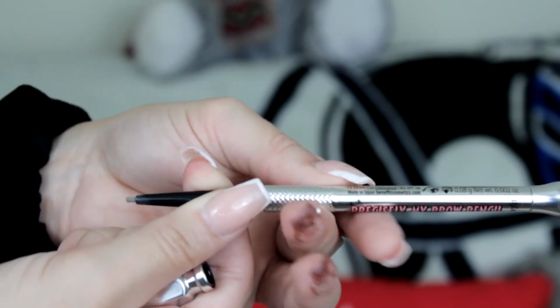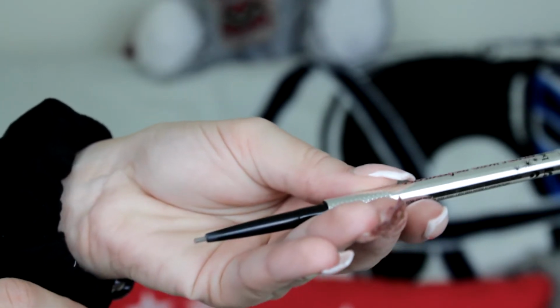and I don't know if it's because this is a new brow pencil, this obviously being the first time I'm using it, but it was very hard to maneuver. I feel like it wasn't blending together as nicely as I wanted it to. It took a little bit to build up the pigmentation of the product, but I do like how it made the fake hairs near the front of my brow.